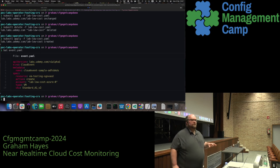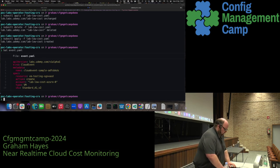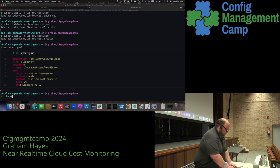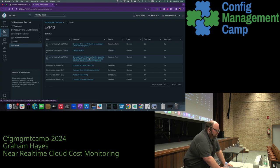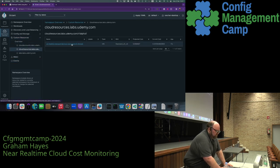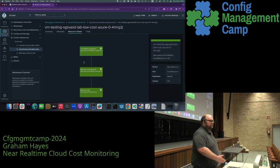So I don't have this hooked up to CloudTrail, but this is an example of a resource being created that we would stick into the events. So now we can see that we started creating a twin, and we go into our resources. So we can see this VM is running, and this will update every 30 seconds. And this will attach all the way up to the lab.